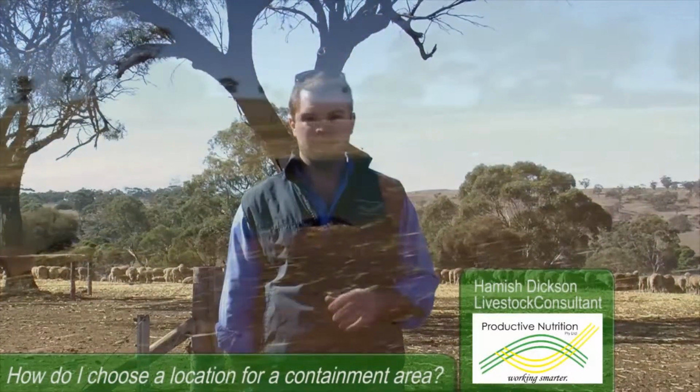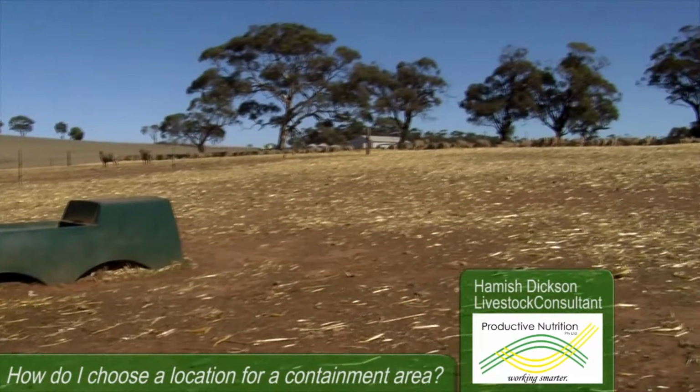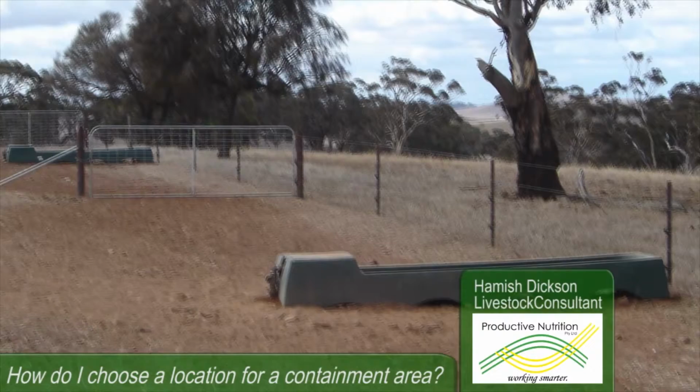There's a couple of key points that you need to remember when you're looking to select a site for a containment area. The first one is looking at the slope of the site, and you need a nice gentle slope. 2 to 6% across the site works really well, and that just helps ensure that any runoff from the site is able to get away from the pens and not remain on that site.